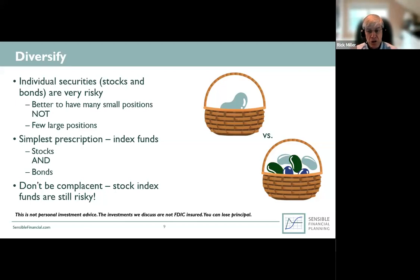Individual bonds are risky too, even if they're not as risky as stocks. So buying lots of bonds is also a good idea. The way to buy lots of stocks and lots of bonds in a simple way is to buy a mutual fund. In particular, if you buy an index mutual fund, then you're going to be sure to get all the stocks. And if you get all the stocks, then for sure you're going to get the 4% that have generated the excellent returns on average that stocks have generated.